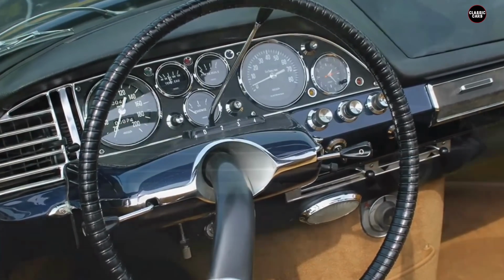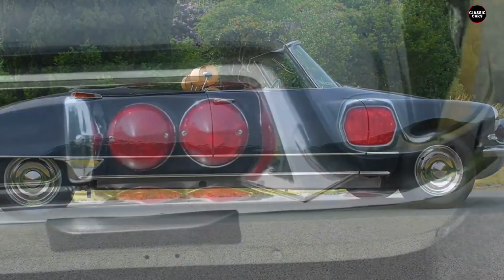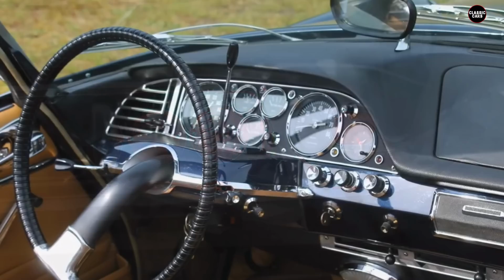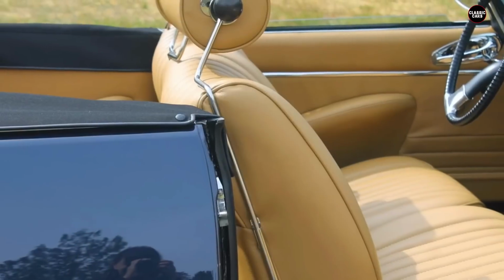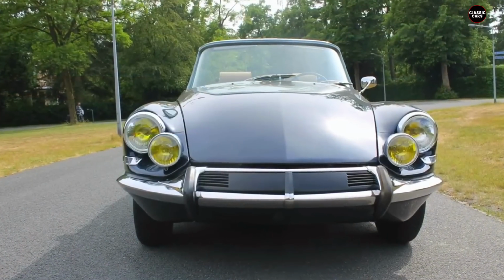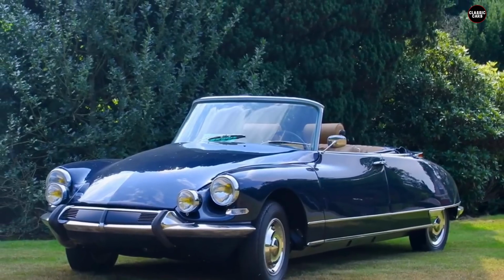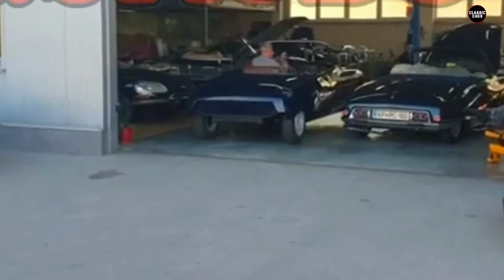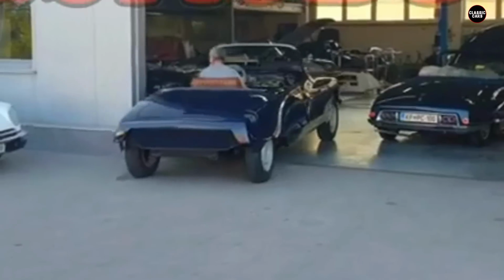The convertible nature of the DS Decapitable only enhances the sense of drama. With the top down, you feel connected to the road in a way that you wouldn't in a regular DS. You're not just driving a car, you're in a piece of automotive history, a car that was as much about design and innovation as it was about driving pleasure. The wind in your hair, the hum of the engine, and the otherworldly look of the car create a driving experience that feels like something from the future. But it's a future that's already here.